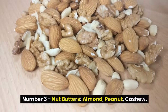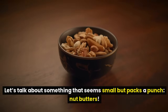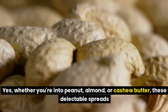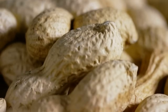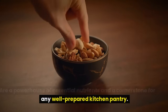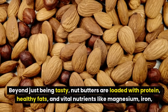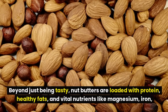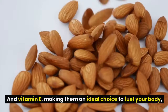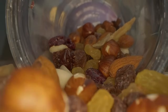Number 3. Nut butters: almond, peanut, cashew. Let's talk about something that seems small but packs a punch: nut butters. Yes, whether you're into peanut, almond, or cashew butter, these delectable spreads are a powerhouse of essential nutrients and a cornerstone for any well-prepared kitchen pantry. Beyond just being tasty, nut butters are loaded with protein, healthy fats, and vital nutrients like magnesium, iron, and vitamin E, making them an ideal choice to fuel your body, especially when regular food supply chains become unpredictable.